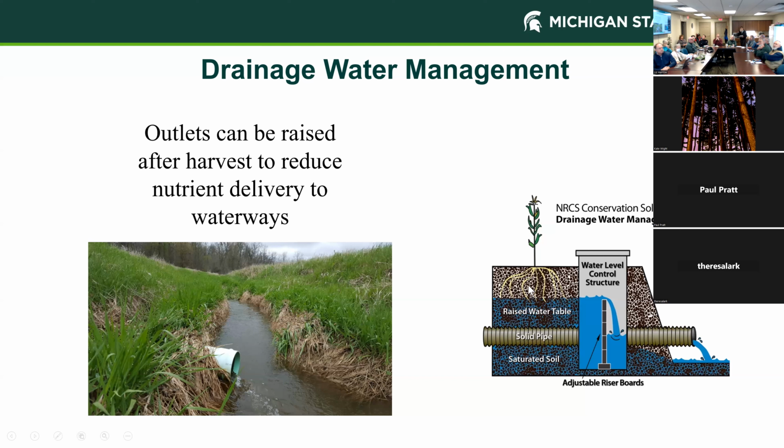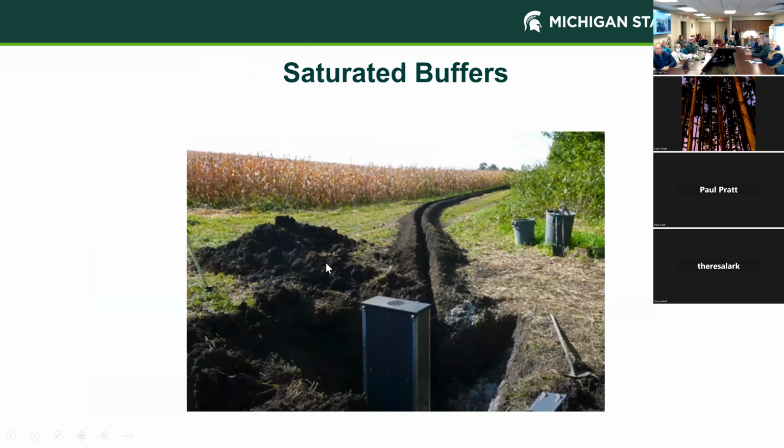So we have things like level control structures. After harvest, we can control the discharge through these different types of structures so that we're not getting discharge all at once after a rain event, for example. So that's one thing. The concept of saturated buffers, we're researching that.